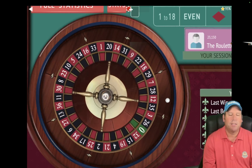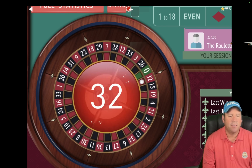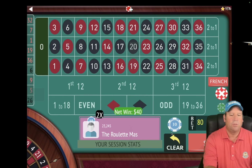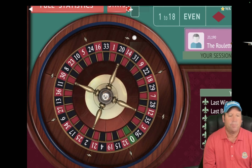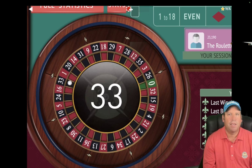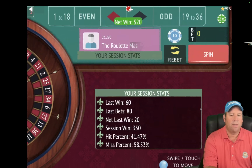We have 30 seconds left with this one. Okay, that's a 32 red. That's a $40 win there. We'll just rebet and spin. And here we go. All right, that is a 33 black. That's a $20 win. We just ran out of time.